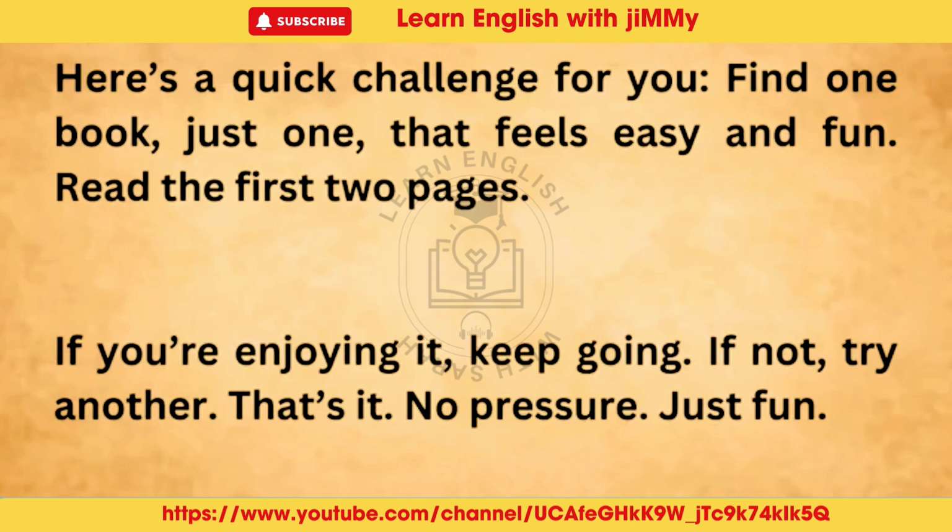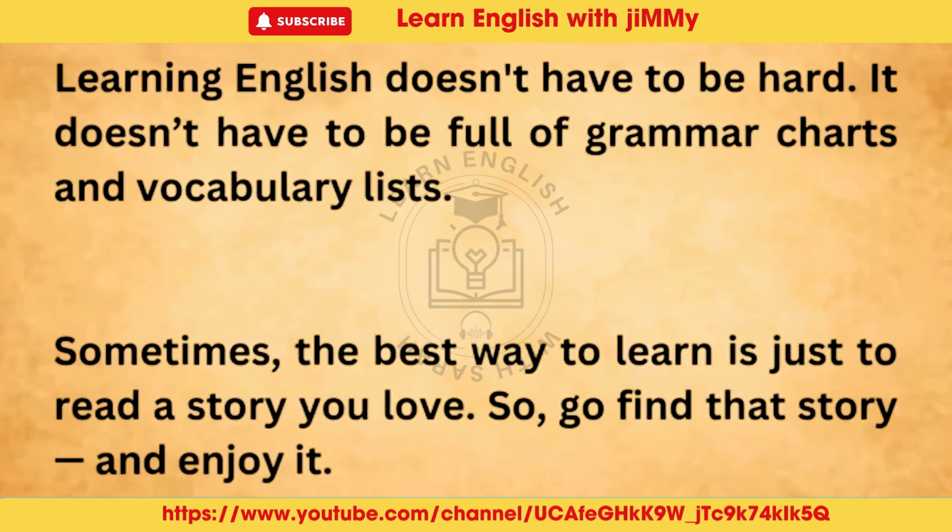Here's a quick challenge for you. Find one book, just one, that feels easy and fun. Read the first 2 pages. If you're enjoying it, keep going. If not, try another. That's it. No pressure, just fun. Learning English doesn't have to be hard. It doesn't have to be full of grammar charts and vocabulary lists. Sometimes the best way to learn is just to read a story you love. So go find that story and enjoy it.